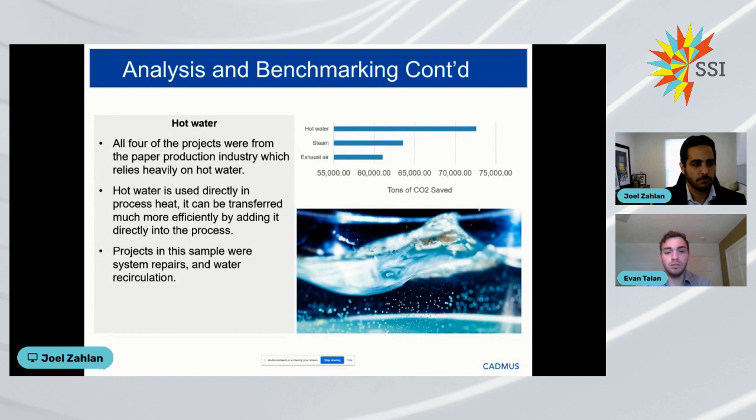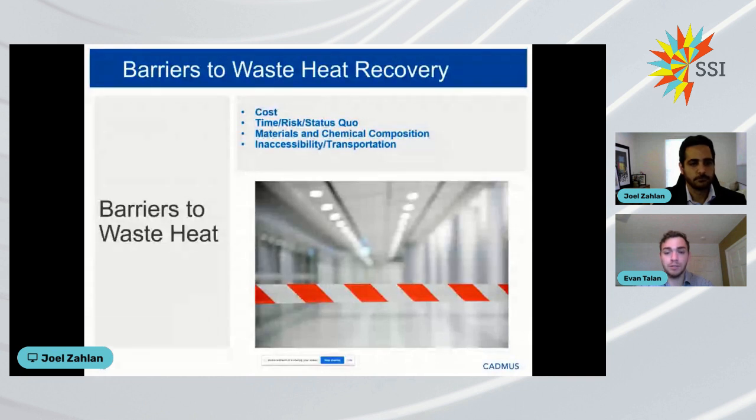And then I'll pass it over to Joel, who's going to talk more about some of the barriers, some of the insights we got from facility managers and facility engineers, and take us through the conclusions. Yeah, thank you, Evan. As Evan mentioned, I'm going to cover in the next 2 slides some barriers to waste heat recovery, some feedback that we got from the people we interviewed, as well as some opportunities and insights.